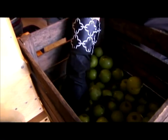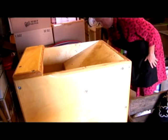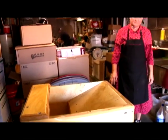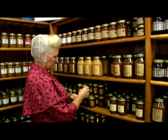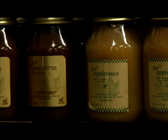The tradition for Anne's family has turned into quite a small business. Her mother and father started making apple butter for sale in 1977. Twenty years later, Anne took over the family business and named her product Anne's Apple Butter.